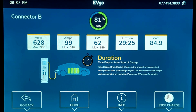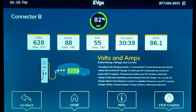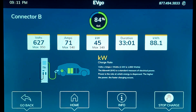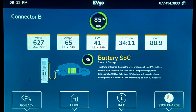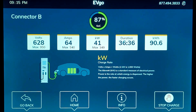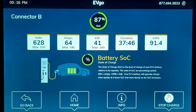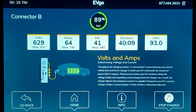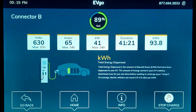be accurate. From here on, I'm going to speed things up even more because with all EVs, the charging rate is going to slow down significantly after around 80% state of charge. It takes 14 minutes to go from 80% state of charge to 90%, and at that point, we're only drawing 40 kilowatts. And then it takes another 19 minutes to go from 90% to 100%.